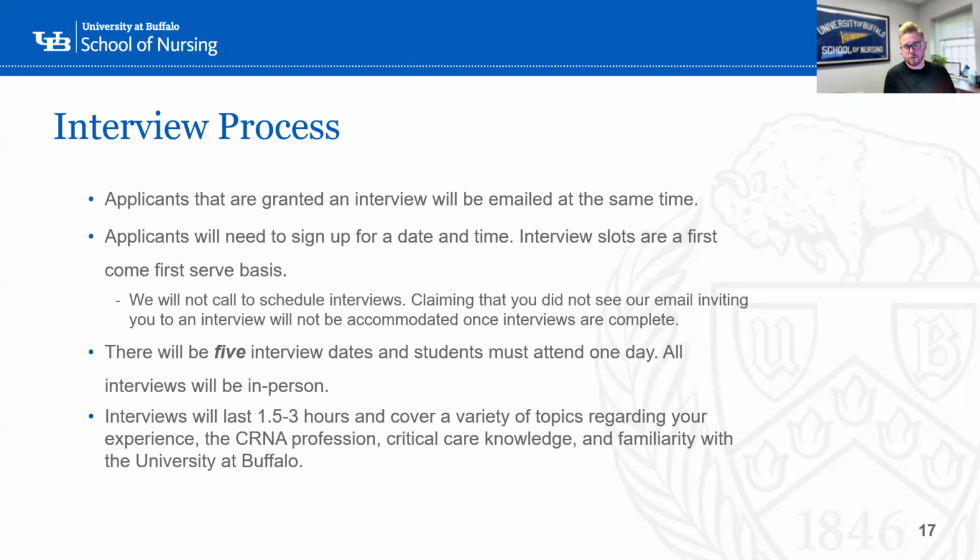Applicants that are granted an interview will be emailed at exactly the same time. There will be a link to a website and you will need to sign up for an interview. Interview slots are first come, first serve, no holding spaces. We will not call you to schedule an interview. Claiming that you did not see an email inviting you to an interview will not be accommodated once the interviews are complete. There will be 5 interview dates and you must attend one of those days. All of the interviews will be in person.